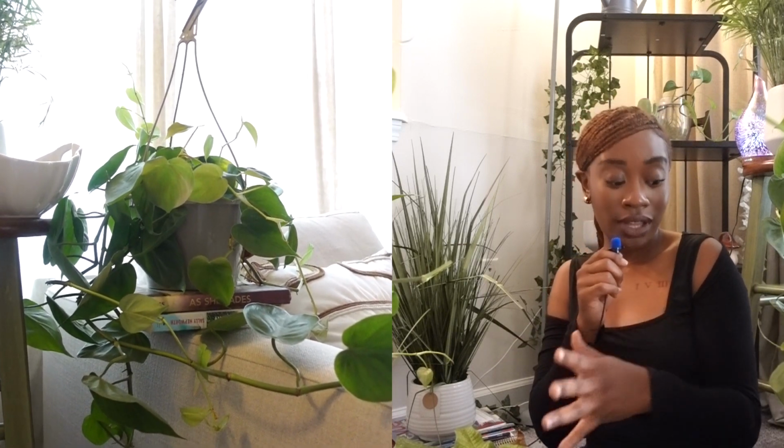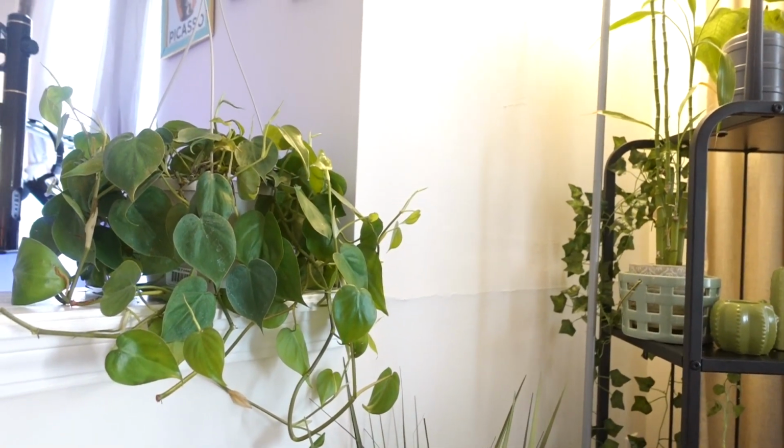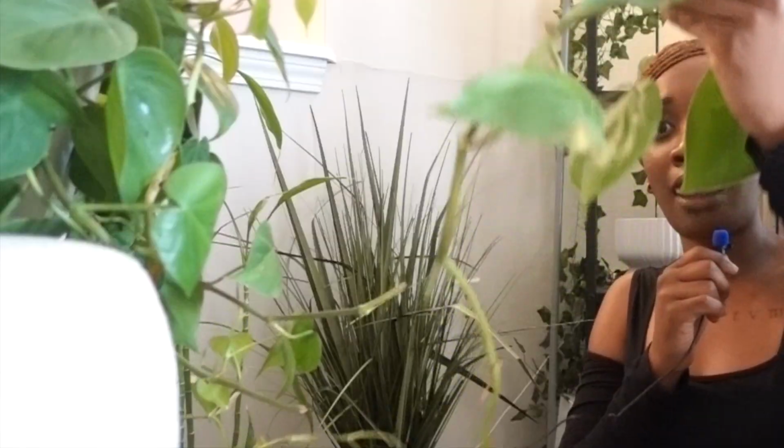I feel like they grow a lot too, or definitely sprout. This one, look how long its vine is. This is the one that goes in my bathroom, but its vine is so long. I have to wrap it around. And then this one, the vine's not as long, but it's going to get there. I feel like they definitely keep growing. I see it sprouting new leaves.